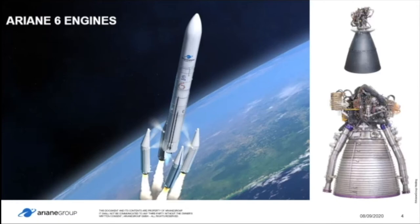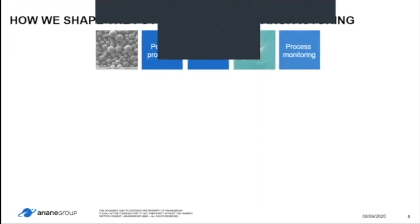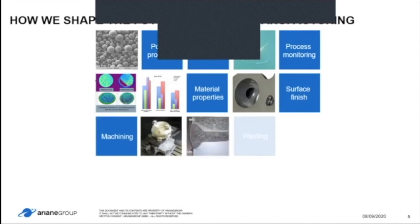And well, what do I do now as a research engineer in Ottobrunn? I have two examples where I would like to show you what we are currently working on and how we prepare ourselves for the future, how we want to introduce new technologies. The first thing, which everybody loves today, is additive manufacturing.